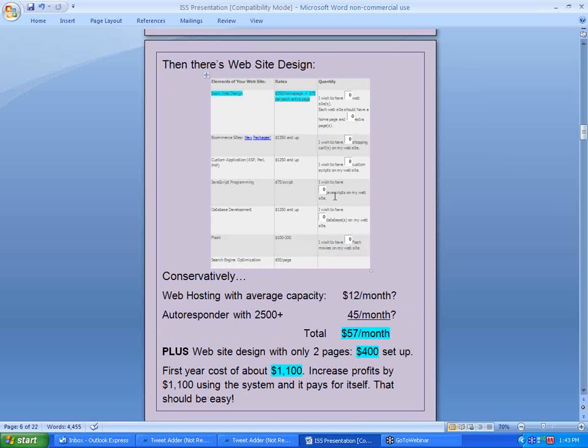And then there's the web design itself. Up here, this came right out of a Google search, and they said an average basic web design runs about $350 for a home page and about $75 for each additional page. Now, that can go way up from there if you want to do something fancy. But just a basic website, you're probably looking at $400-ish.